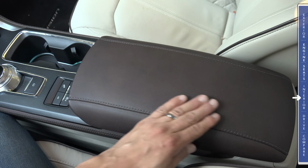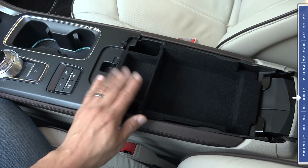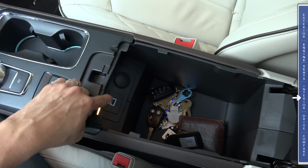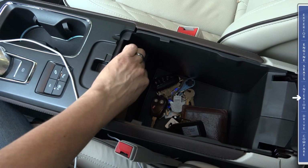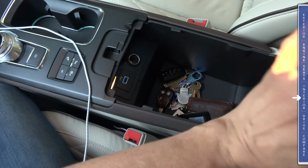Between the front seats, we have a leather-coated armrest. This opens in two different ways to reveal one storage cubby right here that also lifts out of the way. And inside, you'll find another USB port, so that way you don't have to have your USB charging cable dangling all over the dashboard like I did. We have another 12-volt power port, and then a quite large storage compartment for this segment.